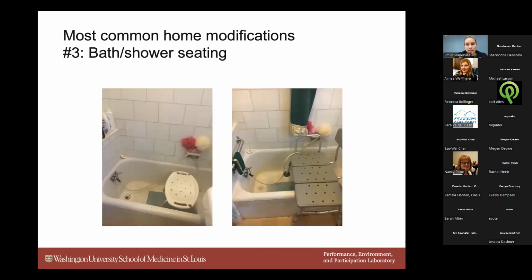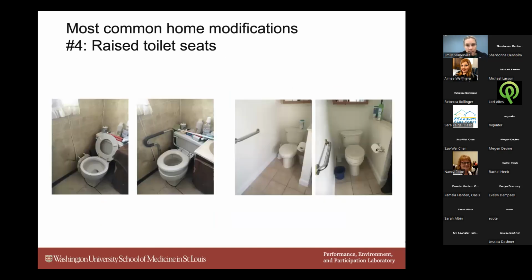We also do end up usually doing a lot with appropriate bath and shower seating. Again, this is another reason why having an OT involved is important, because if you can see in the picture on the left, the person might say, oh yeah, I've got a bath seat, no problem. It's fine. I've got the adaptive equipment I need, but really it's not actually the most appropriate for their situation. They need a different, more appropriate solution instead. And so having an OT who has that knowledge of what's actually appropriate for the individual is important. So that's the third most common we see.